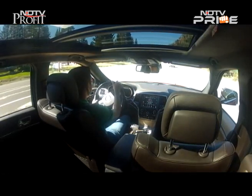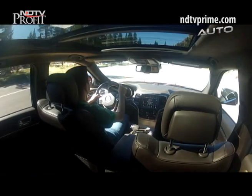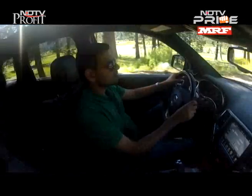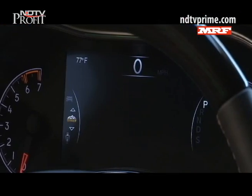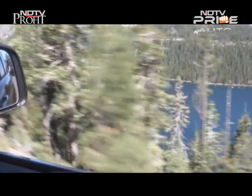The car with Siddharth has the top end and latest Quadra Drive 2 4-wheel drive system. It has an electronic limited slip differential which can send up to 100% of the engine's torque to the wheels if needed. There is also a select train system, very much like Land Rover's terrain response.